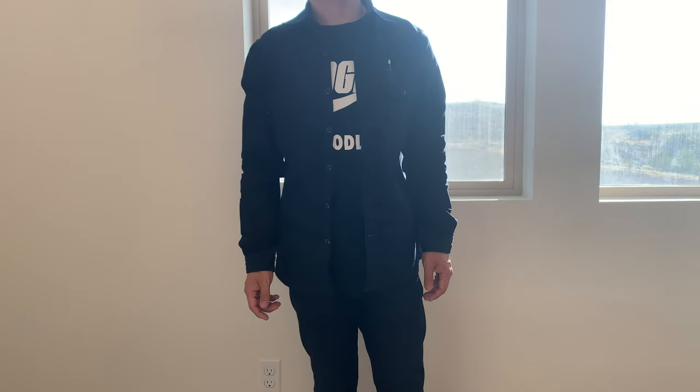And here's how it looks on body. This is how I usually wear the shirt, unbuttoned with a graphic tee underneath.